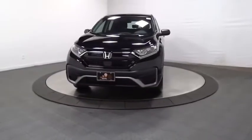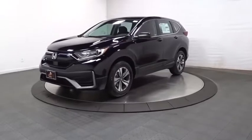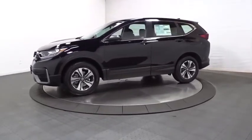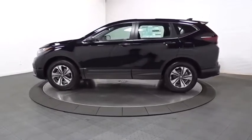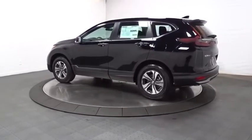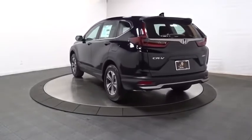You are going to love the 2020 Honda CR-V. The CR-V is a top recommended vehicle because of its car-like driving manners, good value, cool technology, and comfy interior. This vehicle has less than 100 miles. It offers reliability and good looks at a great price. So come in and take a test drive today.